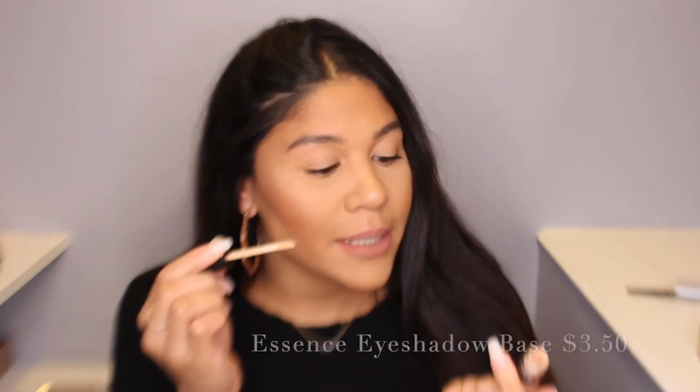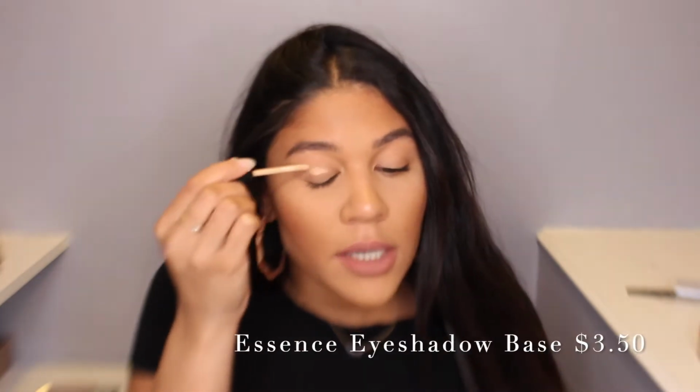This product was $15, and let me just show you guys what it looks like before we get started. You open it up and it says Jungle Rocks, and then you have all of these colorful shades. To get started, of course, you want to prime your eyes. I do believe that a primer helps your eyeshadows stay on longer, so I'm using the Essence I Love Stage eyeshadow primer. This is a really great product for like $3 to $4.